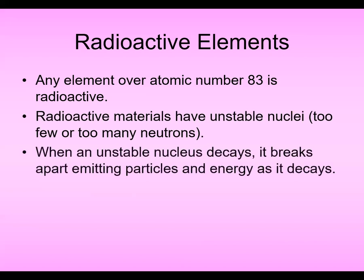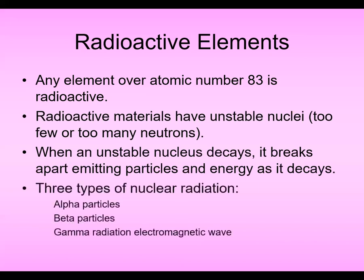It breaks apart and gives off particles and energy. Remember, nothing can be created or destroyed, so it has to come from somewhere and go somewhere. If we're breaking apart and losing some mass, getting smaller, it's going to release some particles as it decays. That's key. Those particles might be alpha particles, beta particles, or gamma radiation. These are all three things given off, in addition to something else we're going to talk about that's very important when an element decays.